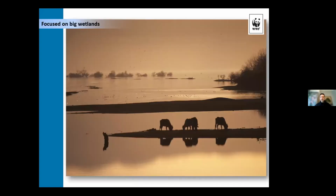So for a long time, the attention of the Greek state, the scientific community and the NGOs was focused on the big mainland wetlands of Greece. Their significance for biodiversity and their role in economy was more than obvious. Thus, we knew more about Ramsar sites, for example, Prespa Lake, Kerkini Lake, than smaller wetlands.